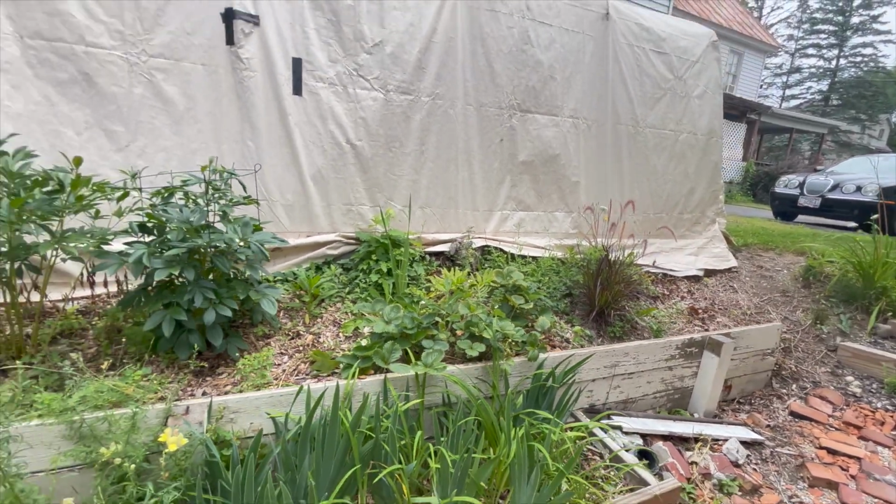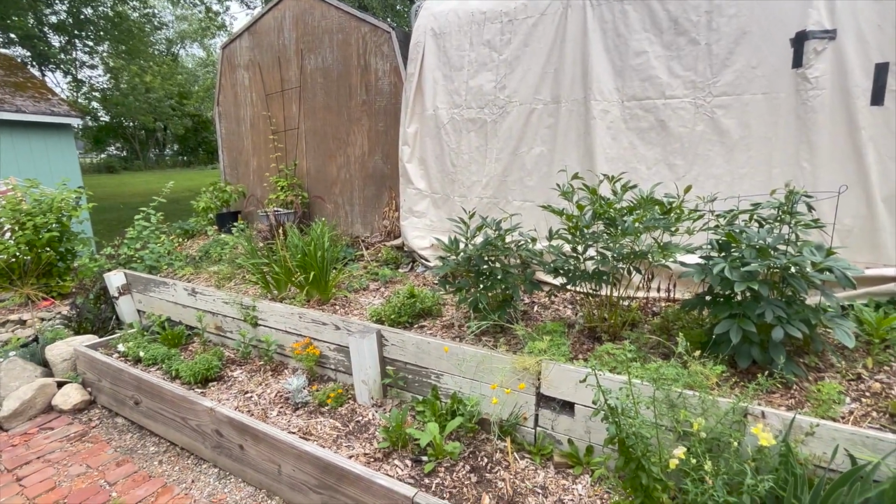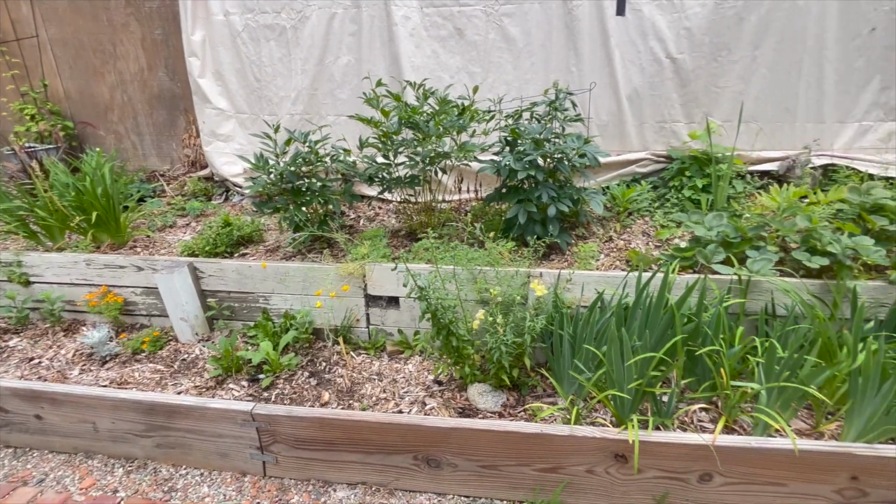So we'll see. The wood needs to be painted. I need to really work on freshening up the look of this bed.